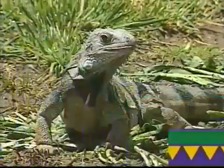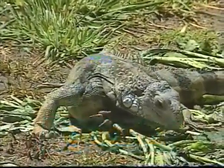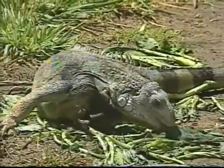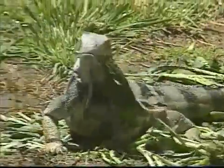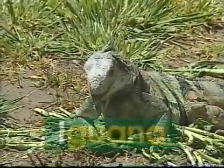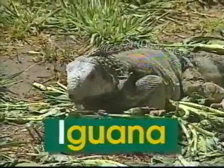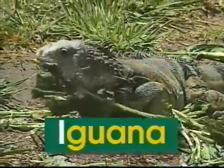I. Uppercase I, lowercase i. I says i, like in iguana. Ooh, there's an iguana with its rough and scaly back. It eats leaves and insects for its afternoon snack. The word iguana begins with the letter I. I says i, iguana.